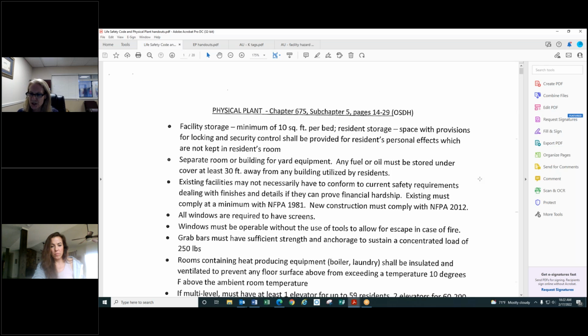And new construction could even mean remodeling. So if you touch it and there's wiring or plumbing involved, it's now new construction, and you have to be up to date with NFPA 2012. I mentioned that there's NFPA 2021, but CMS just hasn't adopted it yet.